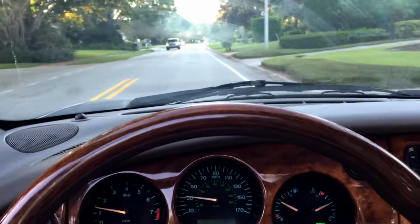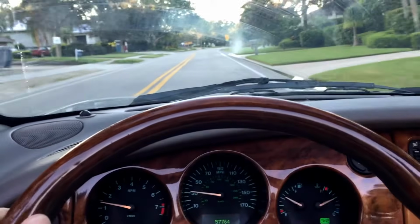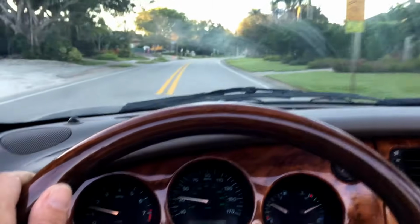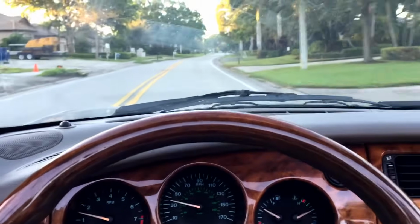Here it is. 2000 Jaguar XK8 Convertible, 57,000 miles, immaculate, immaculate car. Fun to drive, lovely condition, everything very, very nice. And it can be yours today for a very reasonable price.